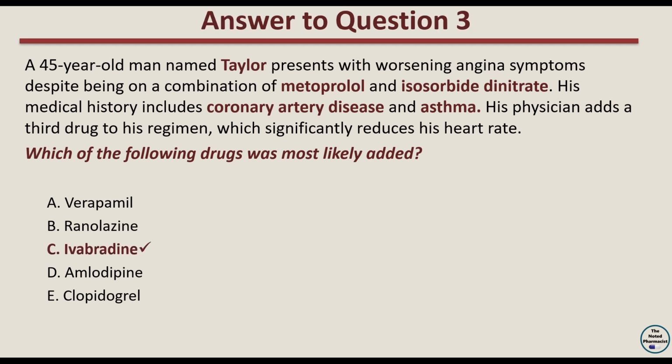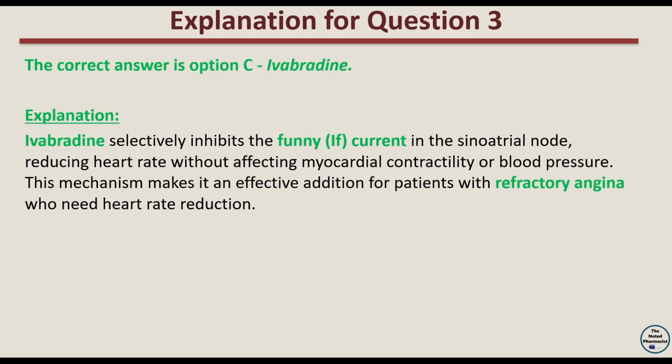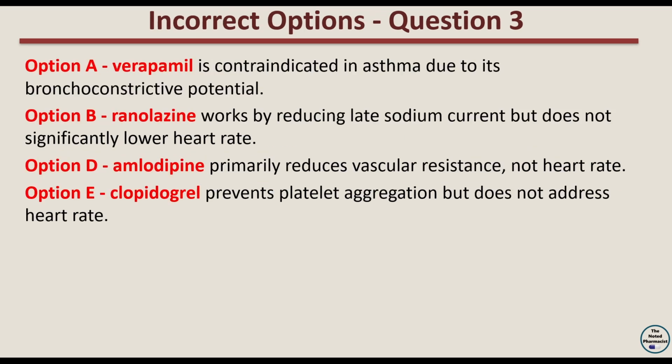The correct answer is option C, ivabradine. The explanation is as follows. Ivabradine selectively inhibits the funny, If, current in the sinoatrial node, reducing heart rate without affecting myocardial contractility or blood pressure. This mechanism makes it an effective addition for patients with refractory angina who need heart rate reduction. Here is the explanation for incorrect options.